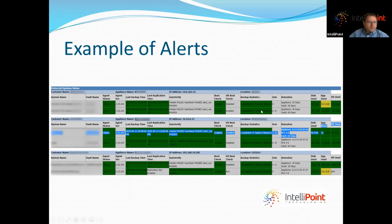let's look at some of the different things in this list. So we have agent status on the left-hand side. We're going to move left to right. It'll tell us our versions. We always want to make sure that those versions are correct, because that means we're using the latest software that our company has given us. You have the latest backup time. We always want to make sure that that backup time matches what the date is.